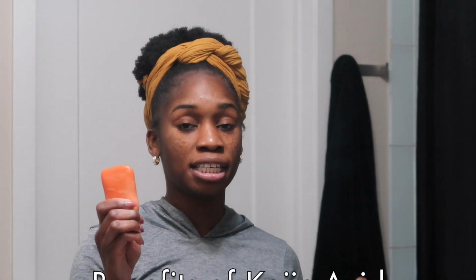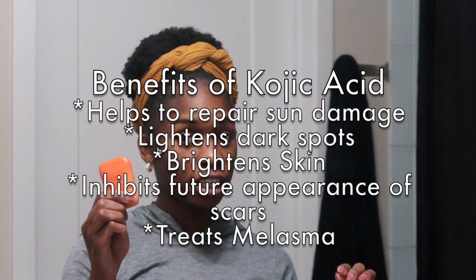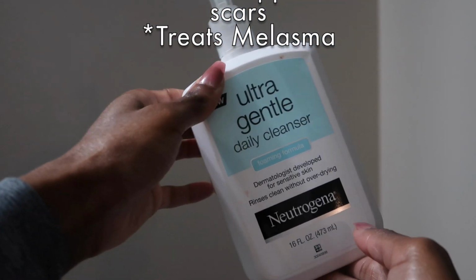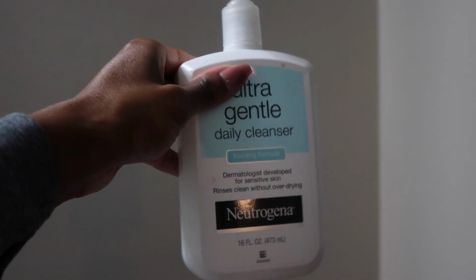So first things first, as you guys know, when it comes to pitted acne scars, that can bring a lot of hyperpigmentation or redness that is so stubborn to get rid of. So I have been using a kojic acid soap bar. The one that I use specifically is from Tones by Coco. Along with this bar, I also use the Ultra Gentle Daily Cleanser from Neutrogena. So I use this cleanser first and then I use the kojic acid bar.